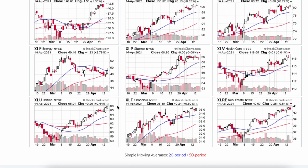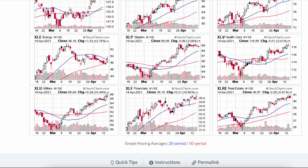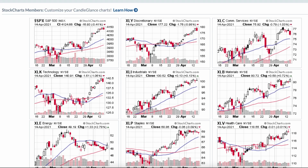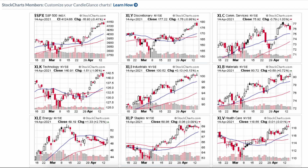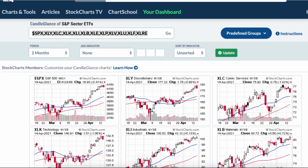Utilities breaking out again here. You can see we're still going higher. Financials, again, as I mentioned earlier, had a pretty good day overall. And yeah, real estate's again in a nice established uptrend. So still all the sectors, pretty much all the indexes still in an uptrend. We're getting a bit of a pullback on the technology, the Q side of things, and maybe money rotating back into some small caps for the rest of the week here. So something to keep an eye on as we go through Thursday and Friday.